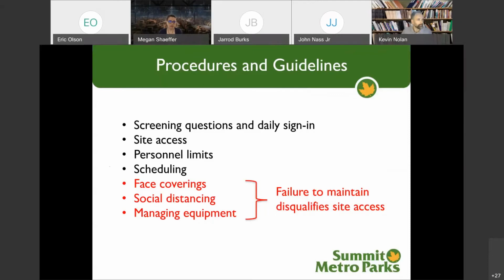The face covering, social distancing, and the managing of equipment was really put on the students. And if they were unable to maintain these aspects of their behavior, then that would disqualify them from coming onto the site. And I see this really as no different than any other kind of behavioral aspects to working on a site. These are the things that we ask them to do that were important for working on this site. Every site is different, and they might be asked to do different things for different sites. So this was just what they were asked for this site.